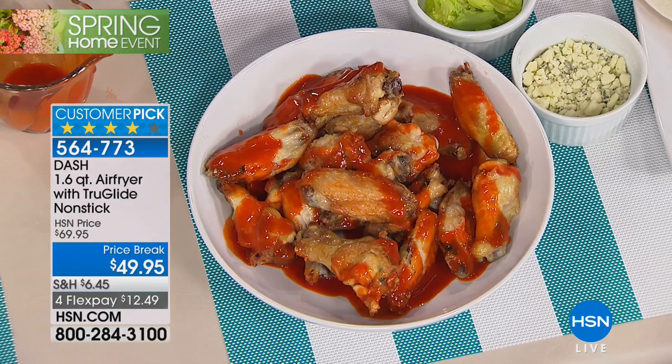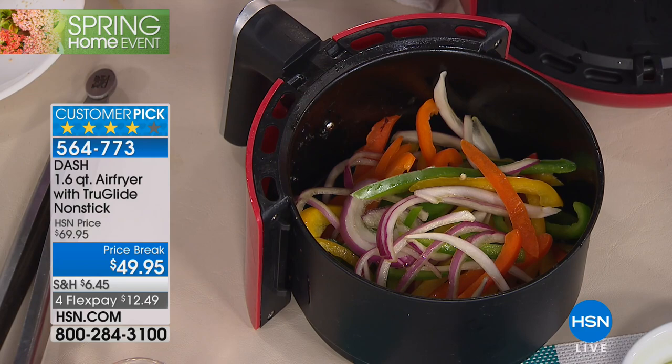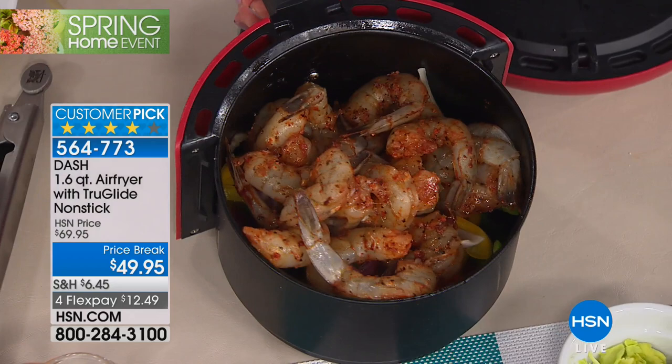Now, you add to it that I can put meals on the table more quickly with less babysitting by me as a home cook, and I'm completely sold. Fajitas, I put in my vegetables in there. No oil, just a little bit of seasoning. I've spiced up some shrimp, so you can see we can cook raw meat on our counter in the Dash air fryer. Perfect. No problem whatsoever.